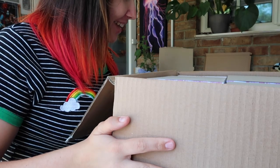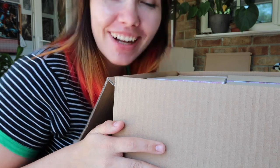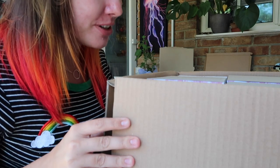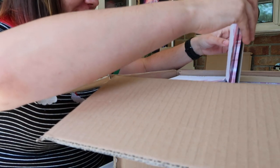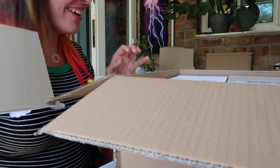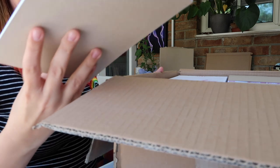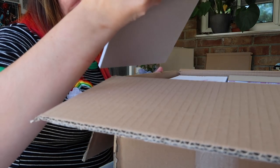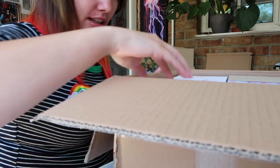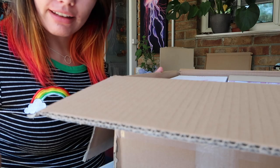Oh my god. I'm just in the top of one. Oh my god. This is the first time I've had something like this printed. Okay. Oh my god, they look amazing. Holy. Oh my god, I love it. Oh my god, they're amazing.